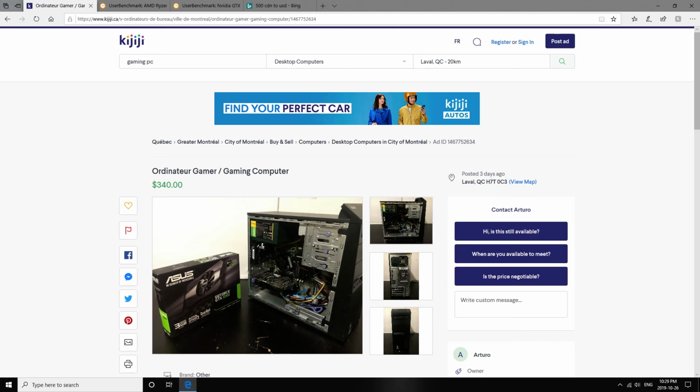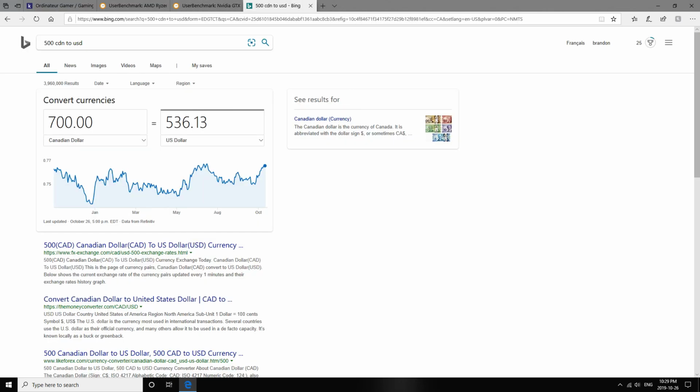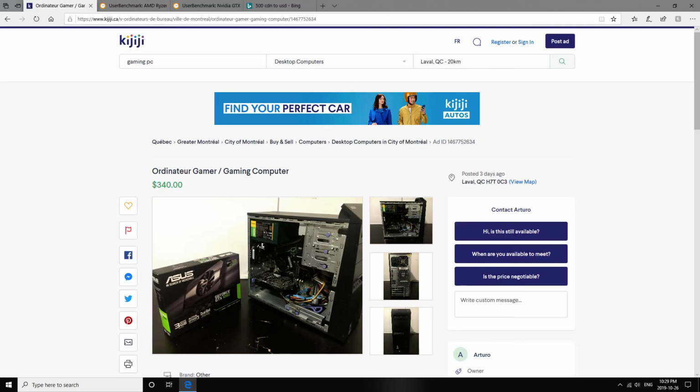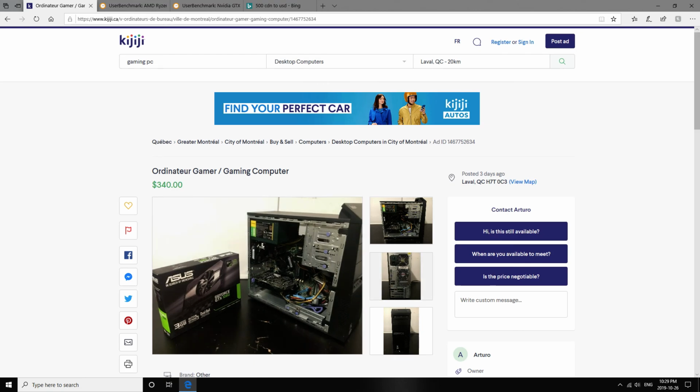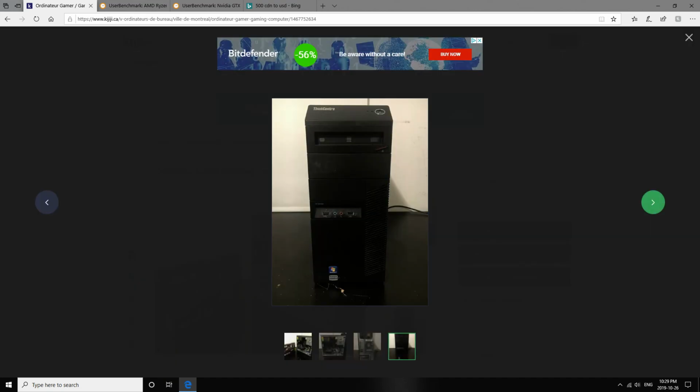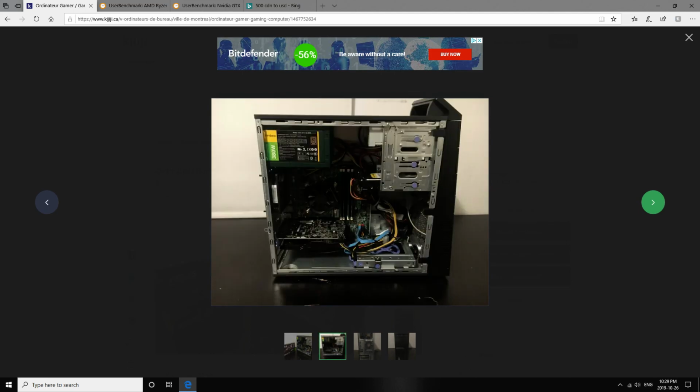Even though the price is very reasonable, it would be $270 American. I mean, I would do it if you have the complete intent to rip out that power supply before it causes damage. Everything else seems to be absolutely in order. CPU is half decent and everything.